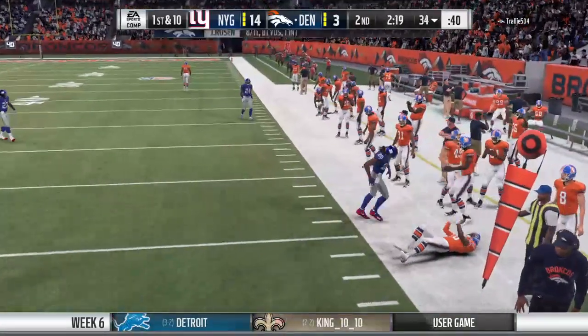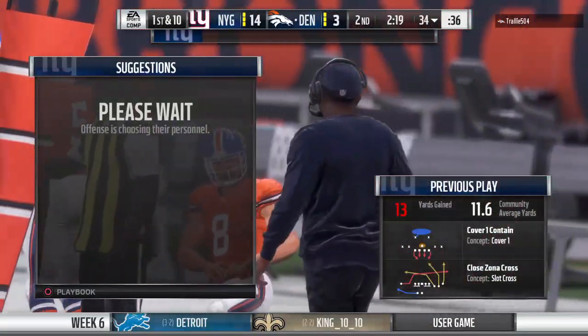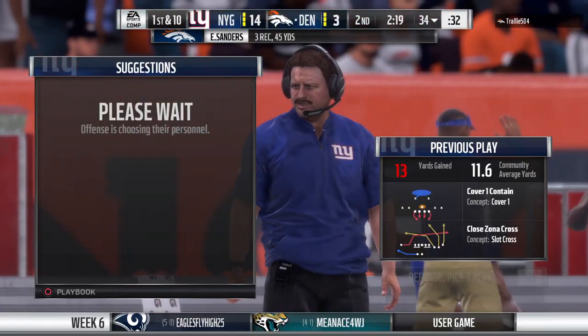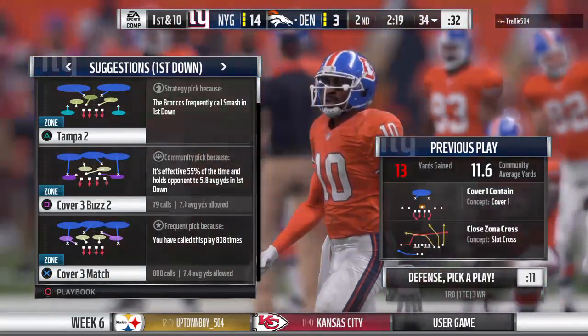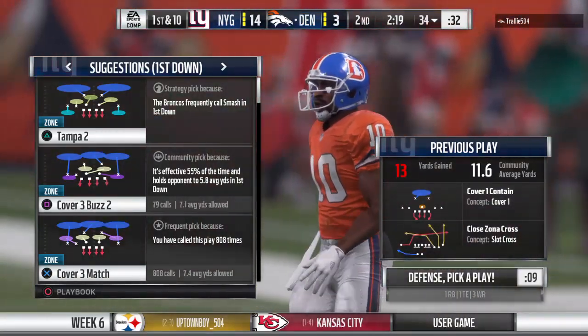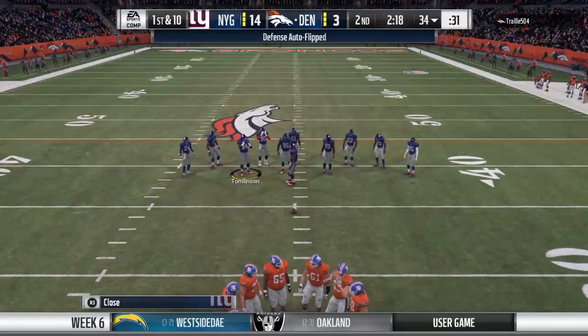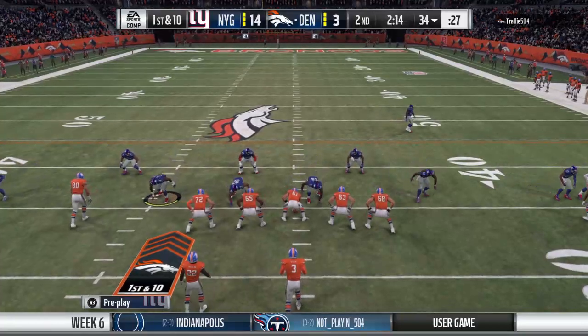Toward the sideline, and look at that catch. Dragging the toes, and that's going to be a first down. Well done. That one good for 13 and a Denver first down. They don't need to run another play here before the 2-minute warning. Let's see if they do it anyway.